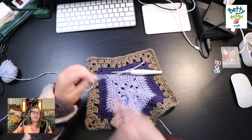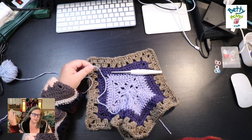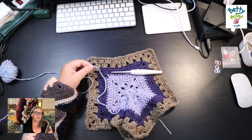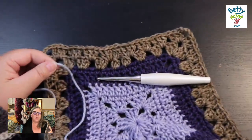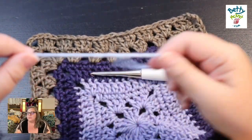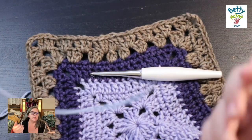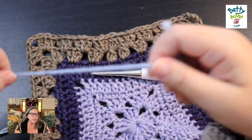So you can use any colors you like. I had these two colorways that, like I said, were on clearance. They were the last couple left. One of them had actually come apart, and my daughter was with me and she said just get it because she liked the colors. It was a lot of blues.